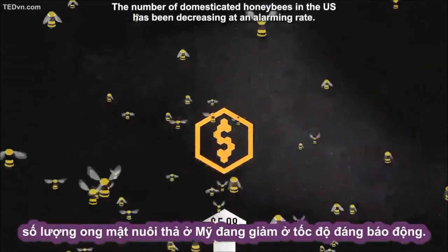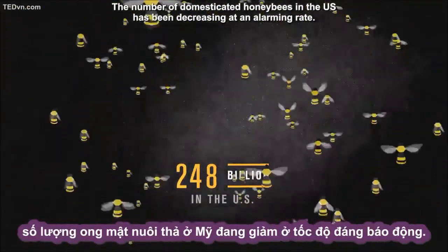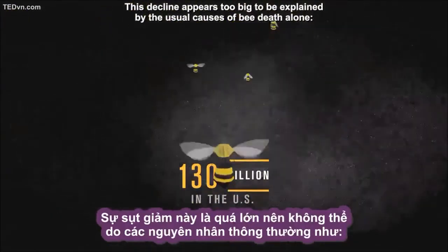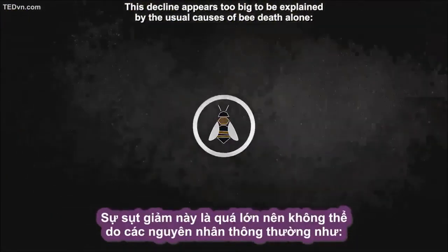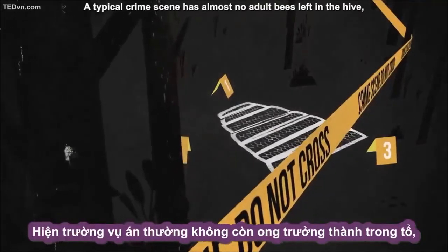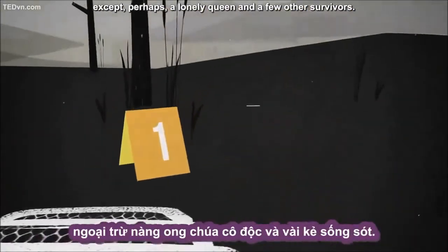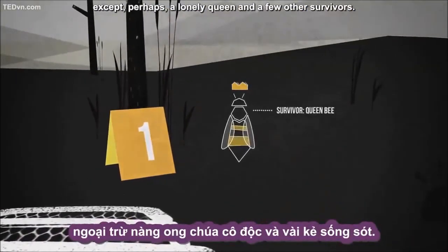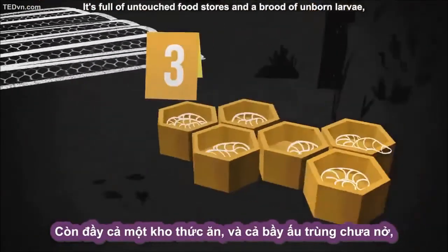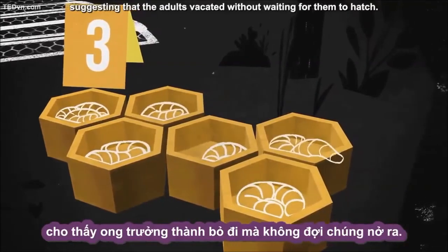The number of domesticated honeybees in the US has been decreasing at an alarming rate. This decline appears too big to be explained by the usual causes of bee death alone: disease, parasites, or starvation. The typical crime scene has almost no adult bees left in the hive, except perhaps a lonely queen and a few other survivors. It's full of untouched food stores and a brood of unborn larvae, suggesting that the adults vacated without waiting for them to hatch.